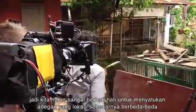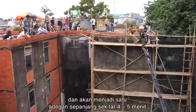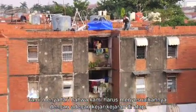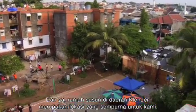So we've had to carefully join all these different locations together for what will be maybe a 4 to 5 minute action sequence. As we were searching for more and more locations, and we knew we had to connect up to the rooftop chase as well, the Rumah Susun area in Klender just seemed to be a perfect fit for us.